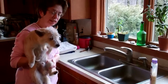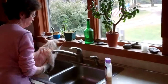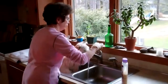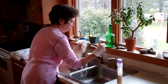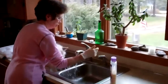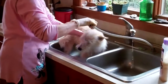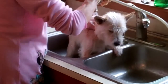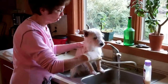We are doing Jed's first bath. Good boy, Jed. Good boy, Jed. That's good boy. Easy. Good boy. Right now he looks fluffy, but once he gets wet, he will look like a brown rat.